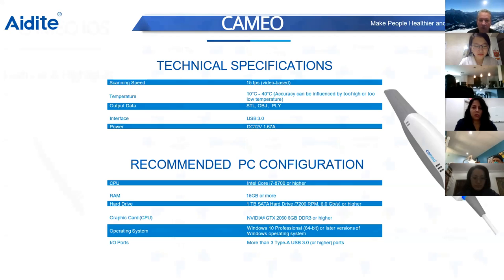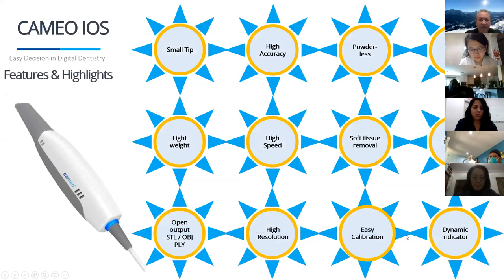Now, some of the important points here. First of all, the tip. We have one of the smallest tips on the market. If we look at the tip of this Itero here, the tip size is, I would say, half the width compared to an Itero. The Cameo is half the width of an Itero. Itero is very, very large. And they use it for orthodontics, for the poor kids, to go in the mouth there.